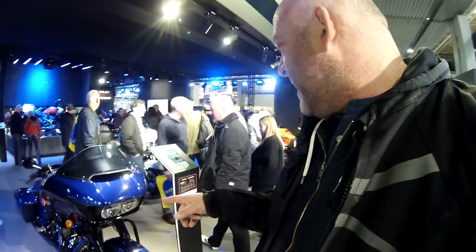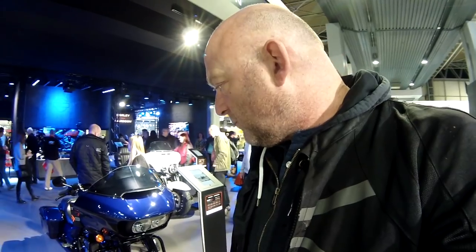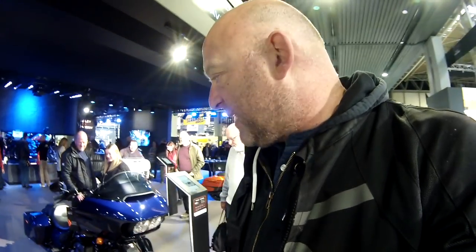This is possibly the Road Glide, the nearest thing to the Challenger from Indian, and they kind of do look a little bit similar in terms of the front end. My lean is still, in terms of appearance, the Harley Davidson. In terms of technology, the Indian.